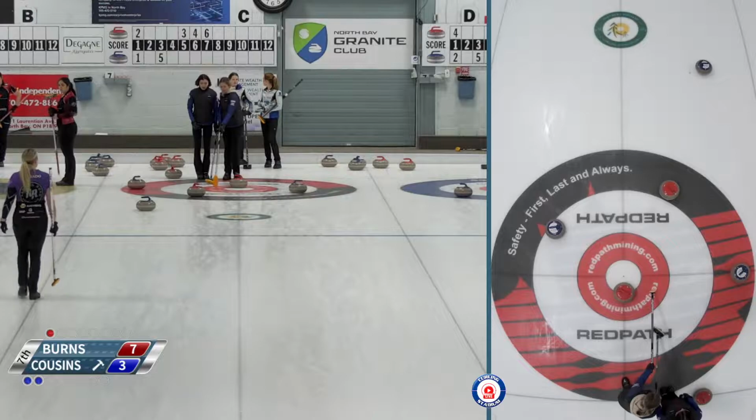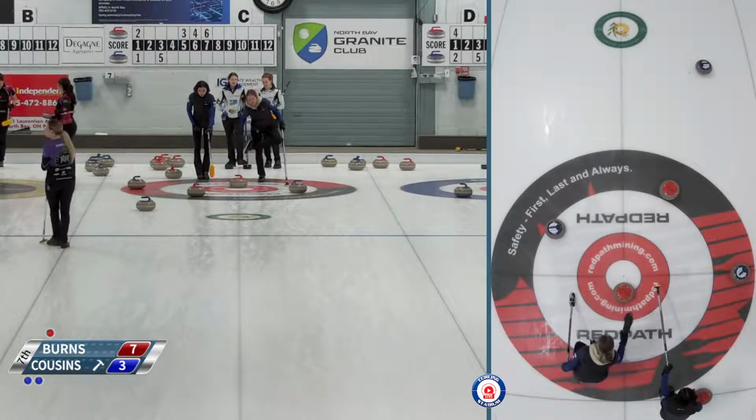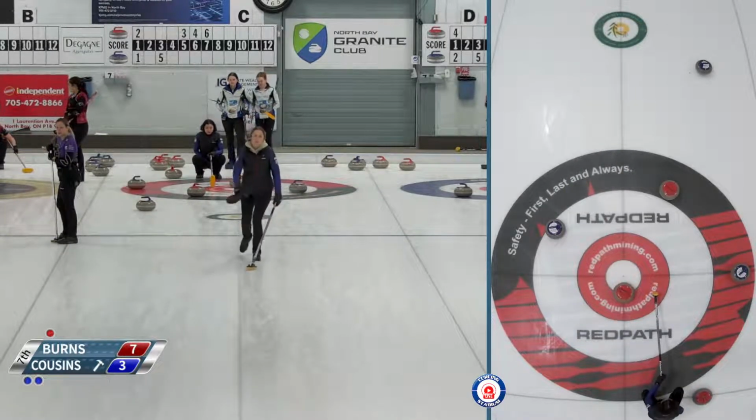You hit the stone in the 12-foot. I don't see how Burns doesn't leave you a double. It might be a tough double, but it'll still be possible. I'm not sure you're going to have a double if you hit this one first.